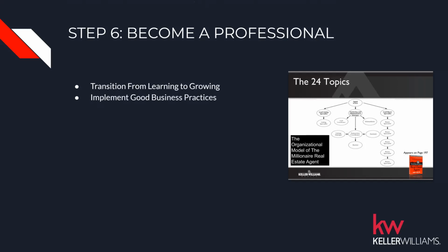A lot of this comes from The Millionaire Real Estate Agent, and as you can see on this chart on the right, it's an organizational model for the millionaire real estate agent. We talked a little bit earlier about the Keller personality assessment, and how there are all sorts of different roles. Agents in our organization are trying to reach higher levels of business organization, and the agent themselves becomes like a CEO, and they're going to need talented people to help their organization grow.